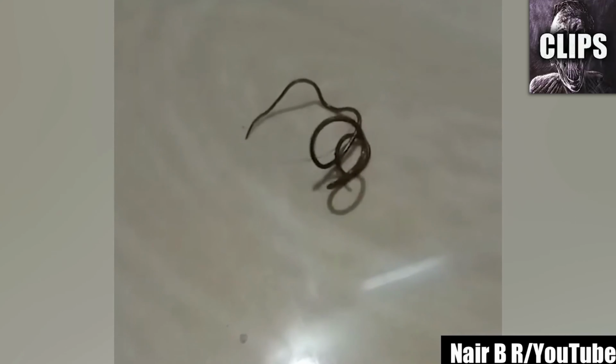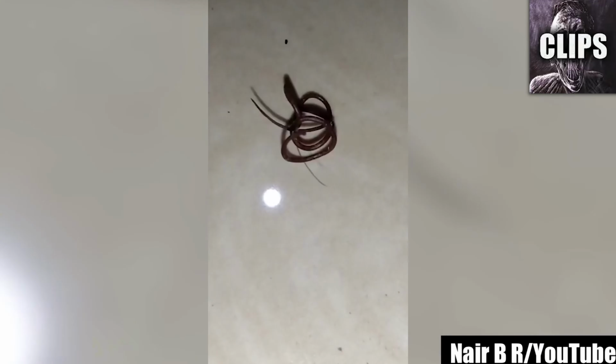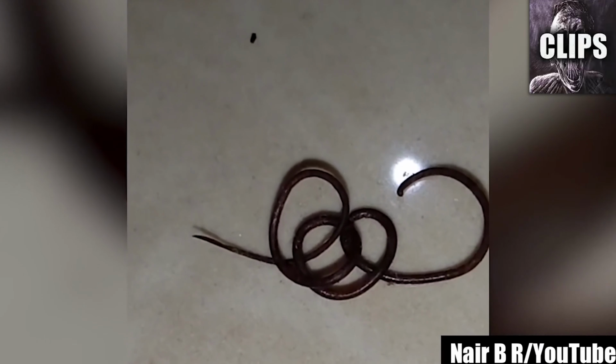Now that I've seen it, much like Nair BR, I want to know what on earth this creature is, and so I turn to you for an explanation.